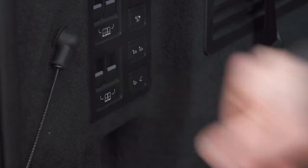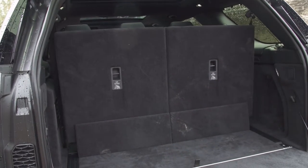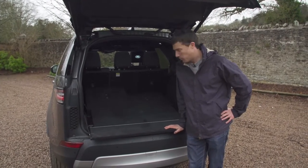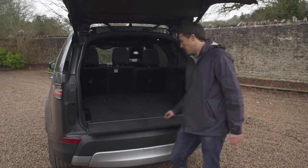One thing this new car does have though is all electric folding rear seats. Now, they're not exactly the fastest in operation. It's one of the drawbacks of electrically operated things, but you don't have to do anything. Look at that, you've got a massive boot then, absolutely huge.